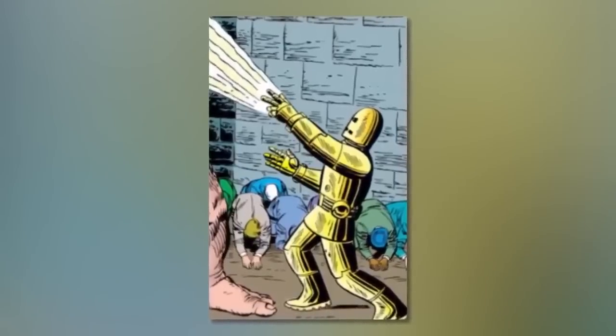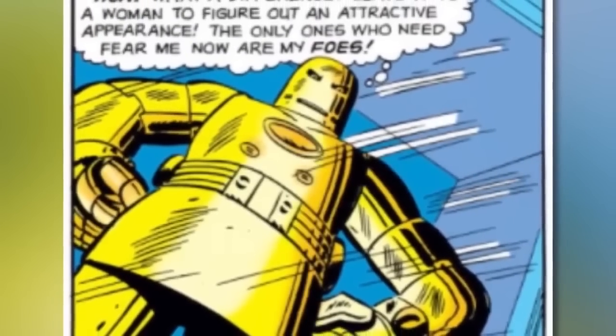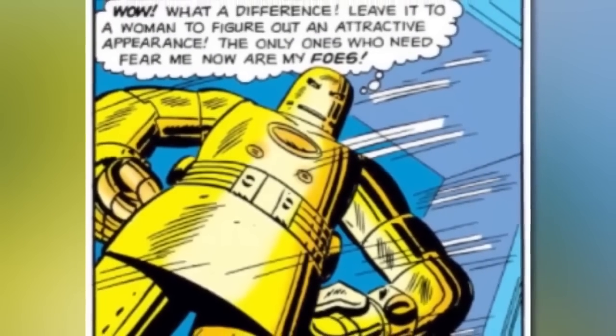This design obviously didn't stick around for too long, as not long after he adopted the first iteration of the classic red and gold color scheme that the world now knows so well and loves. Fun fact though, the gold-plated armor is actually the reason Iron Man has the nickname the Golden Avenger. Check out the Mark 1 in its first appearance in 1963's Tales of Suspense number 39.